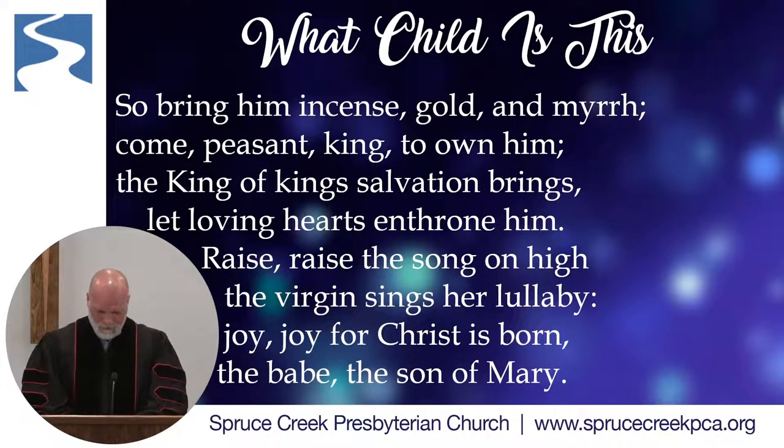Seated. So can any of the children tell me what it means, why lies he in such mean estate? What is a mean estate? Poor conditions. There you go. Good job. Poor conditions.